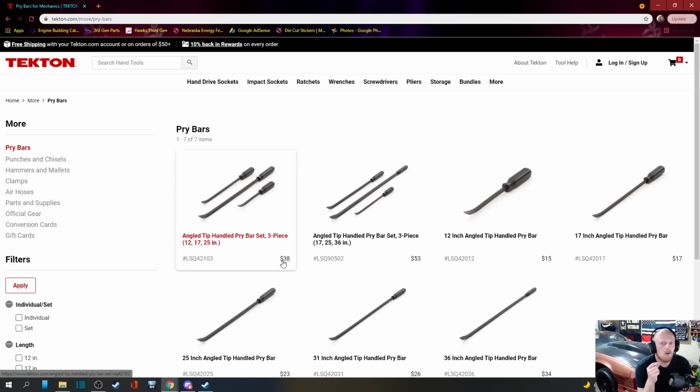So even though they only raised it $2, not a big deal, right? When you can compare that to other brands of the same tool, and you have one of them that is $12 less, $13 less than they're starting to push it. Now with this set, I know it didn't used to be 53, it was probably 50 before. You do get a much larger pry bar, so I can understand the pricing there. Actually, I'm okay with the pricing here. I still don't think it's too expensive, but if people are trying to save money, they can definitely go another route.